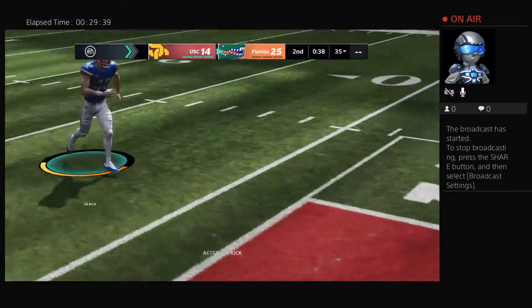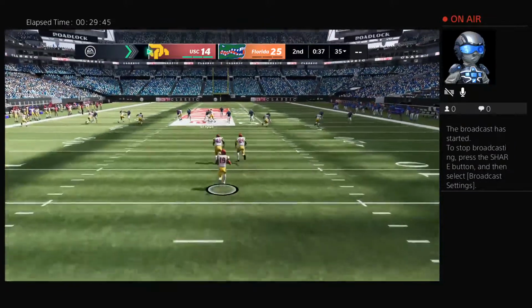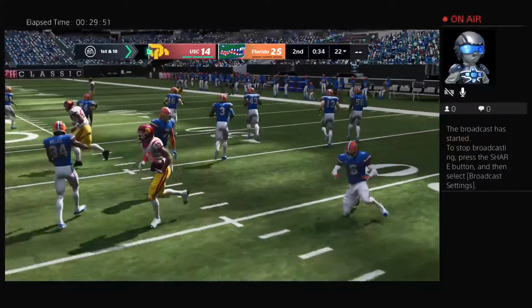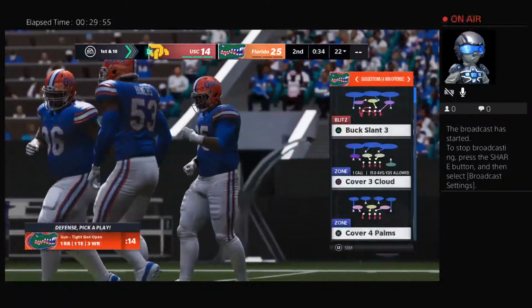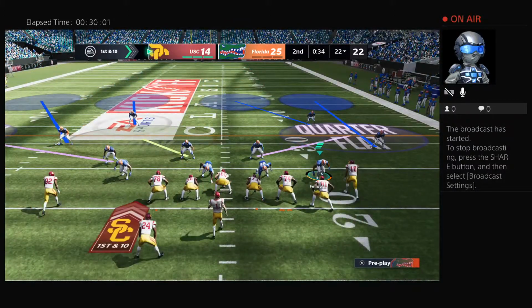So following the made field goal by the Gators, their kick team gets ready to send this away. Taking it about the 1. And beyond the 20, but not by much. In fact, just a yard past there to the 21. At their own 22-yard line. The SC offense about set to take over here.